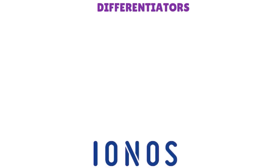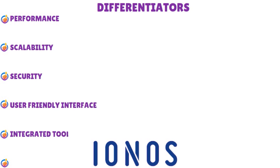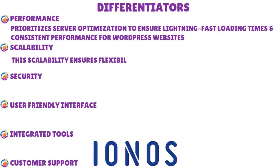What are the differentiators here? When you think about Ionos, where does this player stand out? Well, you have performance. You have scalability, which is an important element to point out. You have security. You have user friendliness. You have integrated tools, and you have customer support. When we talk about performance, you can expect server optimization that will help ensure lightning fast loading times and consistent performance for your WordPress website. In terms of scalability, I've already spoken about that, but it's really solid there. You are able to enjoy scalability that's coupled with flexibility and adaptability.